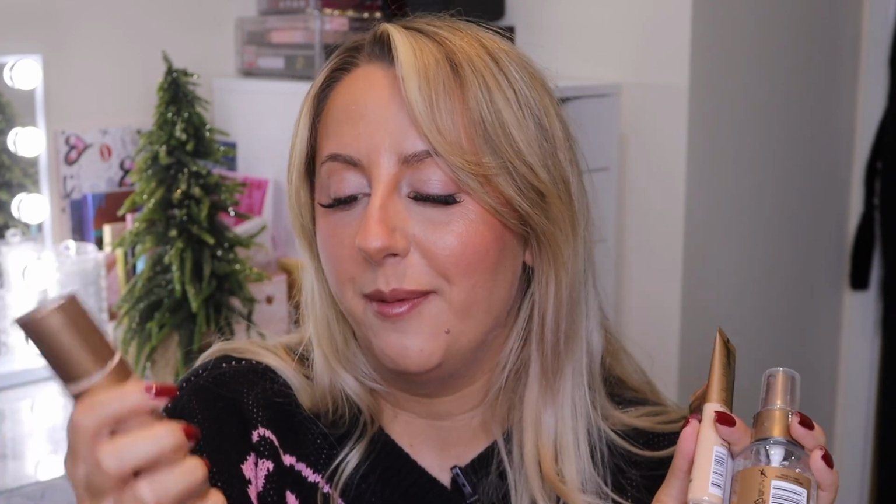And then I also received some more of the Multitasker collection. So another one of the light medium Better Than Filters primer. I've got so many of these, but I really do love them. However, they always send me light medium, which I'm not being ungrateful at all, but I usually opt for a medium. And then I haven't actually tried this yet.